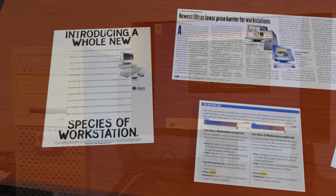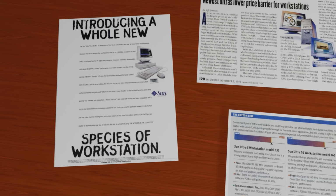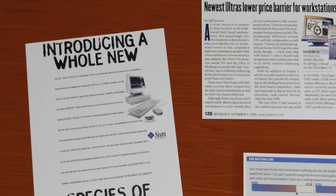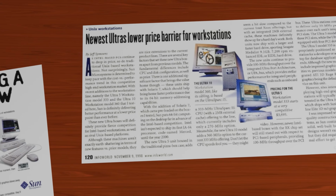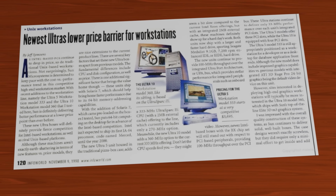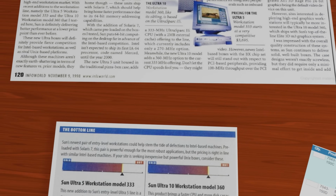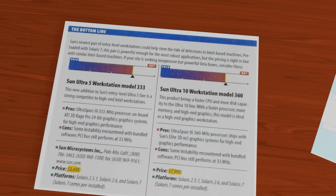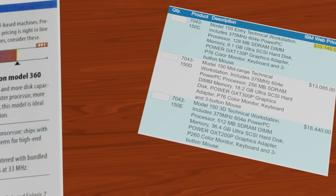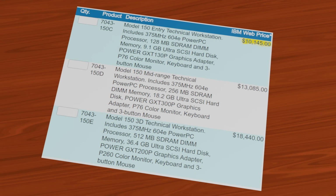10. The Ultra 10, along with its little brother, the Ultra 5, were originally announced as lower-cost alternatives to Intel workstations, with the Ultra 5 starting at approximately $4,000 and the Ultra 10 at $7,000. It was the bargain option as far as Unix workstations go, especially when you had companies like IBM pricing their entry-level systems at $10,000 or more.